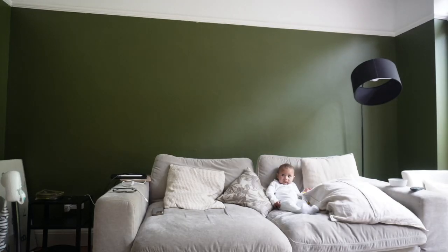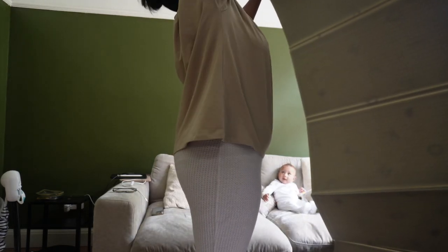There's a cat in my garden. I think it's the same cat from last week, if you remember. Oh, hey.